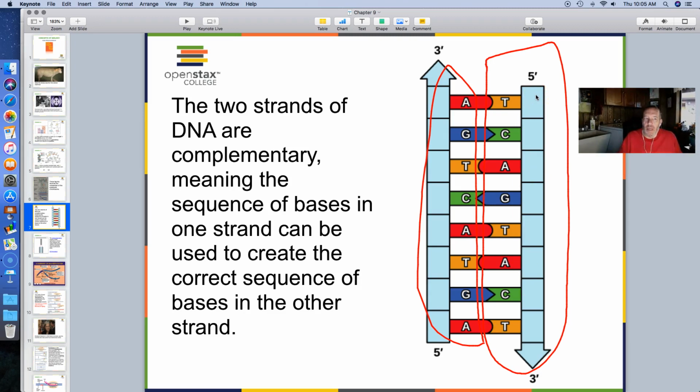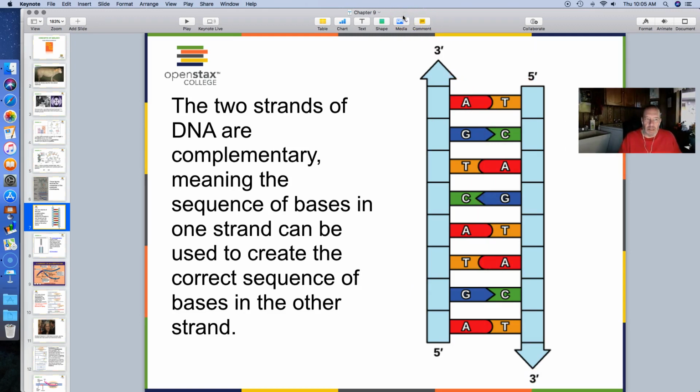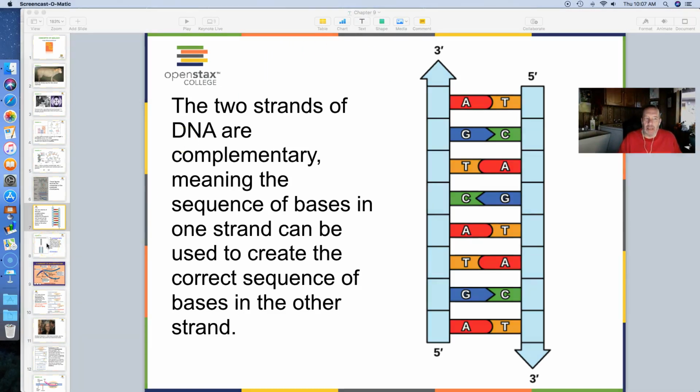The video that we'll look at here in just a minute does a good job of explaining what these numbers represent. But notice that they run in opposite directions, from the 5' end towards the 3' end. That number refers to the prime, and there's actually 1, 2, 3, 4, and 5 prime. That refers to the numbering or the order of the carbons on the sugar molecule. And so it's the order basically that the DNA is replicated. So that's kind of the easy way to think about it, if you're thinking there is such a thing as an easy way to think about DNA replication.